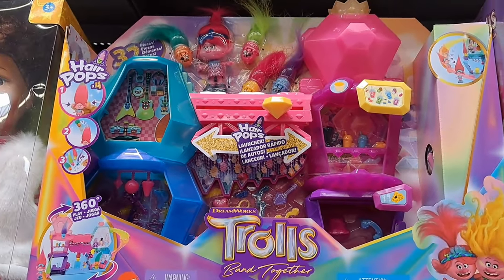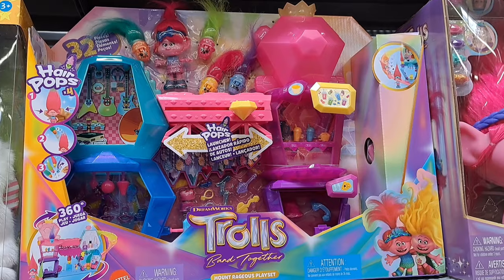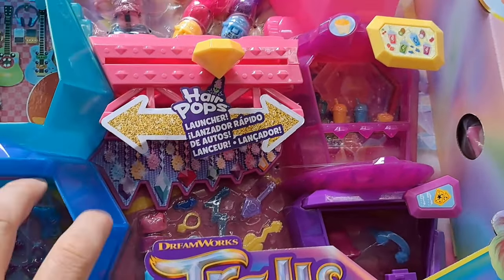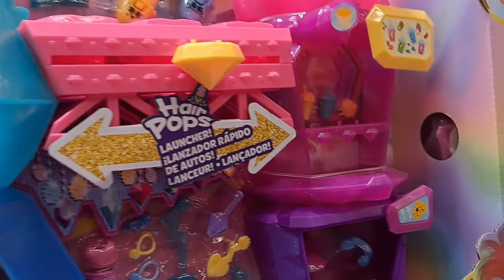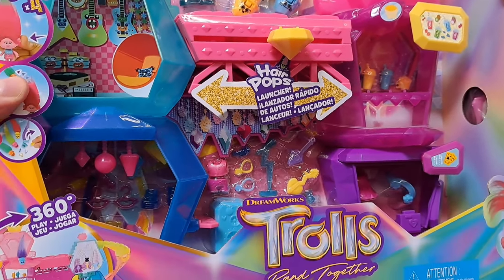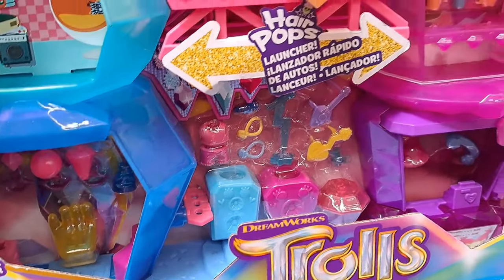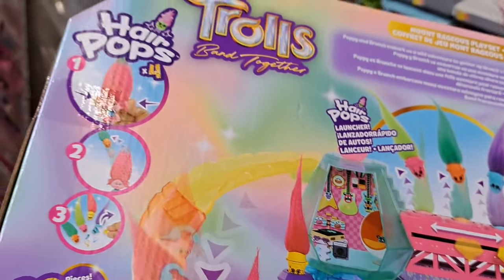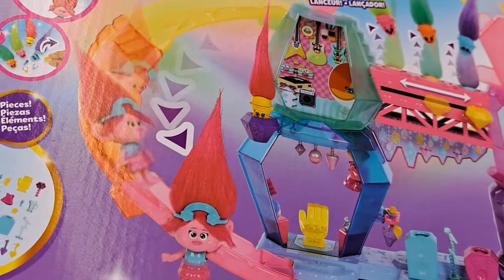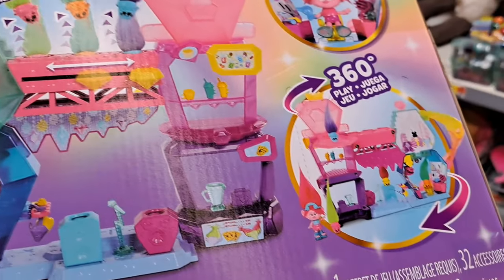Mount Rageous Playset. Wow, this thing is cool. Got some different things you can do. Comes with the Poppy figure. Lots of different accessories, like tons. Let's check out the back here and get some more details. Looks like it's got a slide. Pretty dang cool. Lots of awesome stuff in that playset.